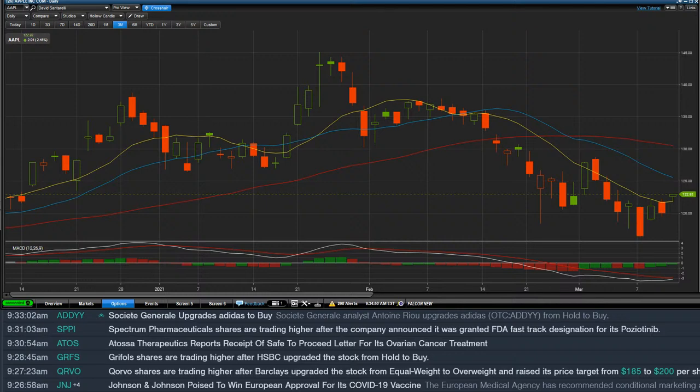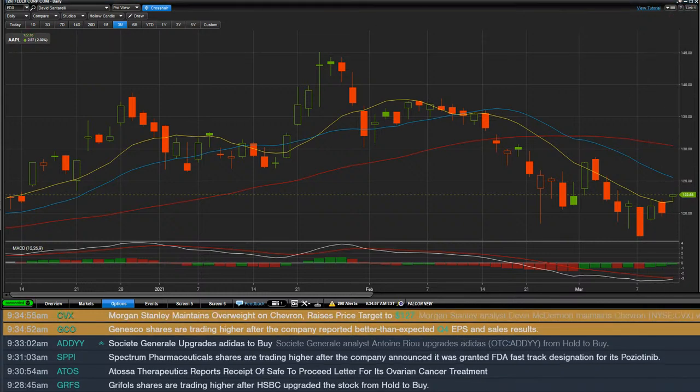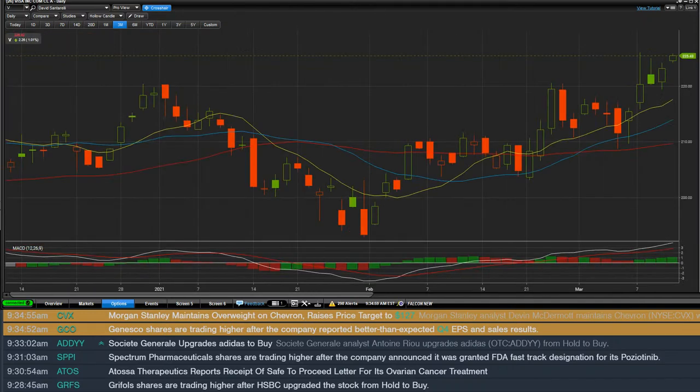Visa's at 226, guys. You guys see Visa? Look at Visa taking off there. 225.46 continuing to break higher. That is looking good.